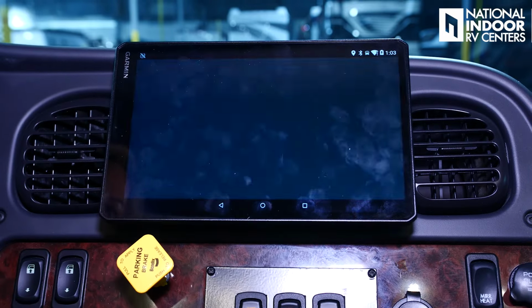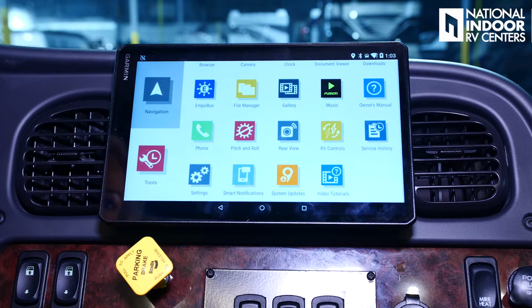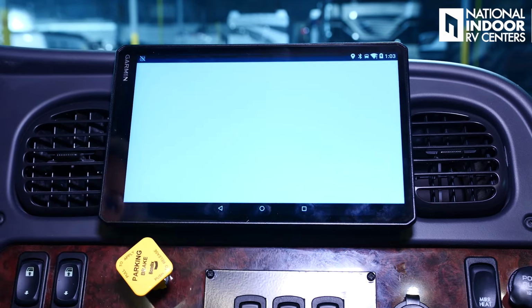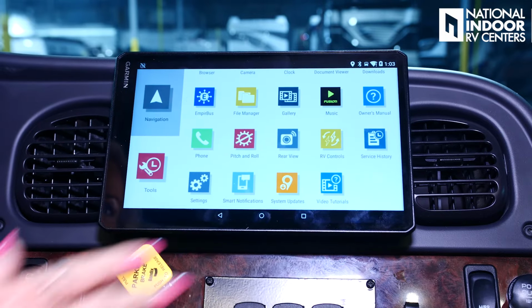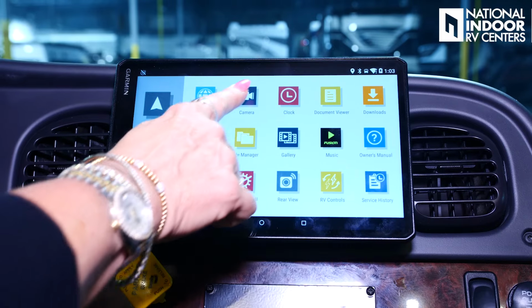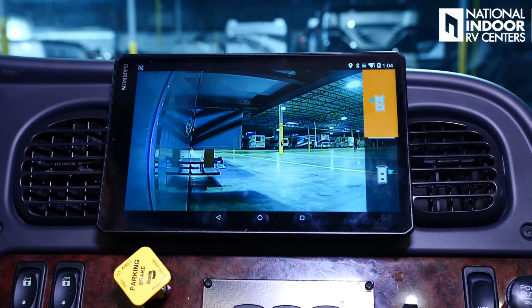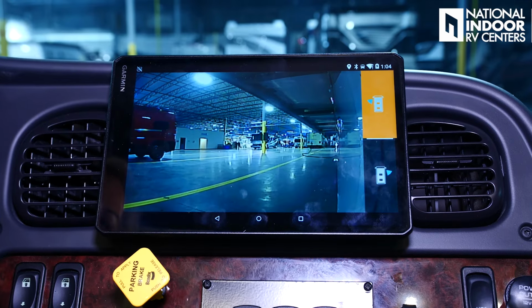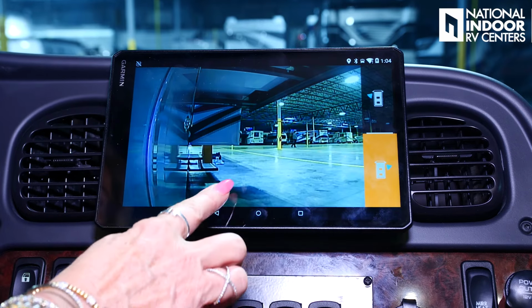But you've got tutorials you can go to, system updates, the phone, pitch and roll. You can calibrate. So I'm not gonna walk through all of those because you can spend a lot of time on here, but I do want you to see the cameras. So you can click through. Cameras are nice and clear. We're inside the building at National Indoor RV Centers, inside our storage building right now.